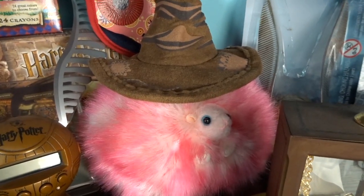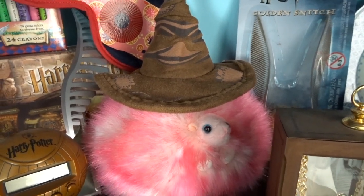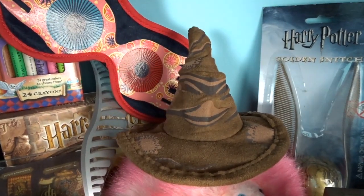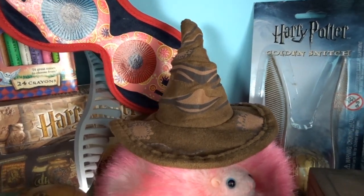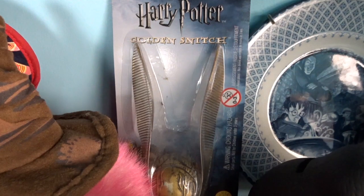I've got Arnold, my pygmy puff, and yes, I named him Arnold like Ginny named hers Arnold. He is from my very first trip to the Wizarding World, and this was a gift. I'm pretty sure I asked for that one Christmas or something, with a little tiny sorting hat, and it is just the cutest thing, and I wish I could get my cats to wear it, but they won't, so it just sits on Arnold. Then in the back I have another golden snitch, just a plastic one.